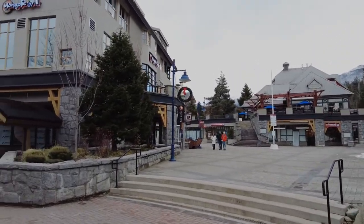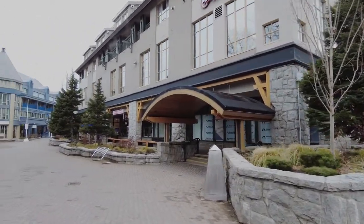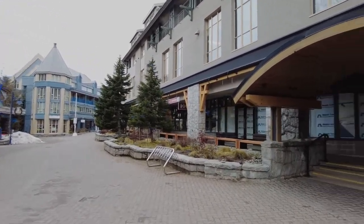So a lot of businesses unfortunately have closed, not just in Whistler, in Vancouver, and many little small towns that we've gone through in this past year. See, this one's also closed here.